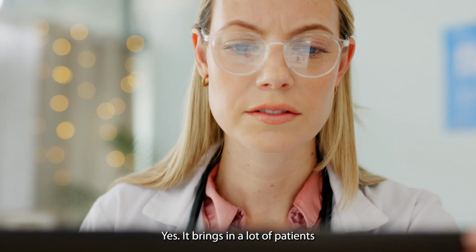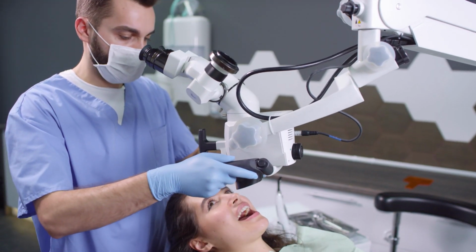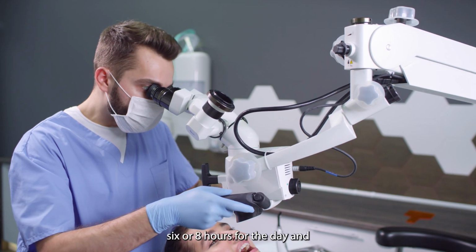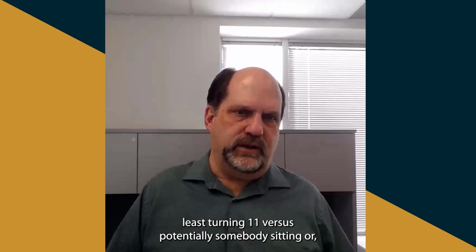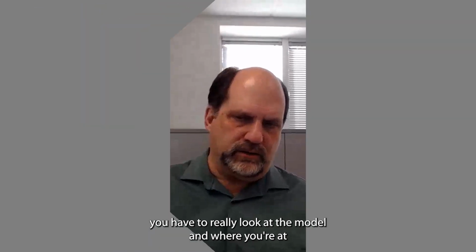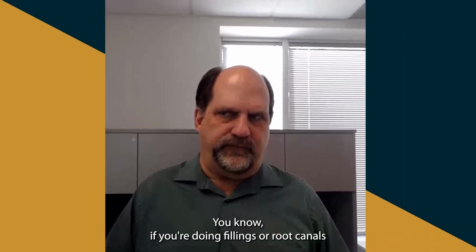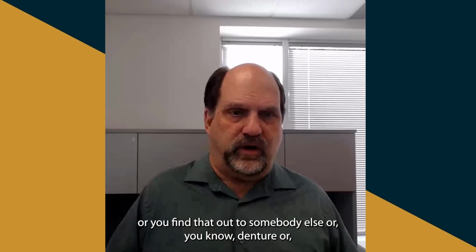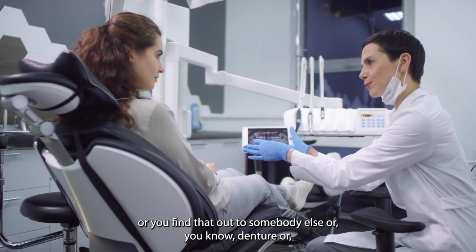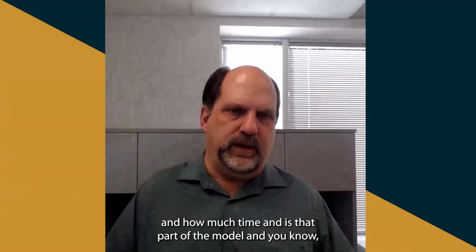Yes, it brings in a lot of patients, and maybe you're trying to work on volume where everybody's filled up every day, for 6 or 8 hours for the day, and you're at least turning them over versus potentially somebody sitting idle. That would be an example. So you have to really look at the model and where you're at and understand where you're making your money. If you're doing fillings or root canals, or you farm that out to somebody else, or dentures, or crowns, or whatever else you do, what are you making and how much time does it take, and is that part of the model?